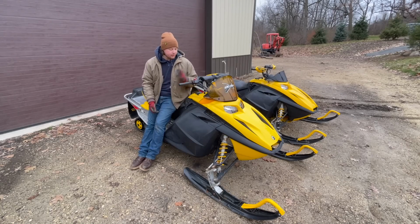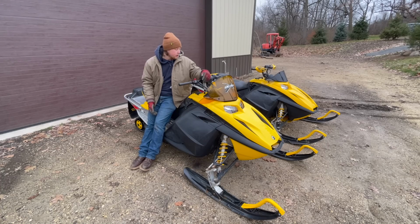Just like that, we got two awesome running Ski-Doo REV chassis snowmobiles. Sometimes you just can't pass up a good deal, and I'm a sucker for Facebook Marketplace, and good deals don't pass me up too often. Now we just need snow.